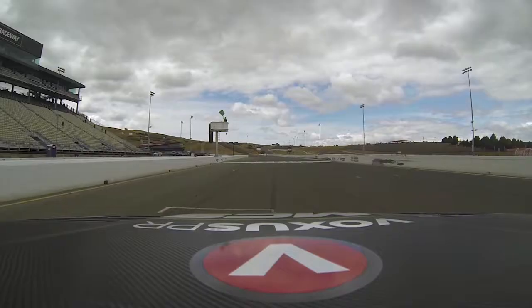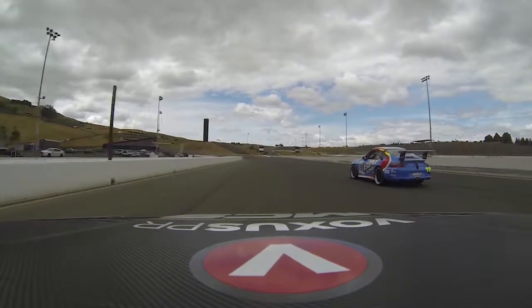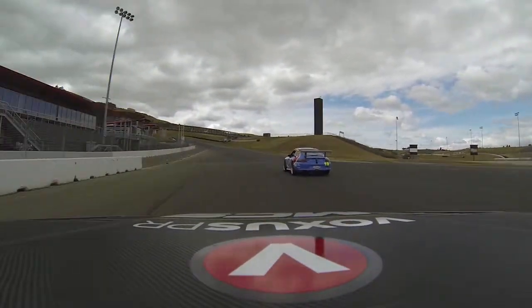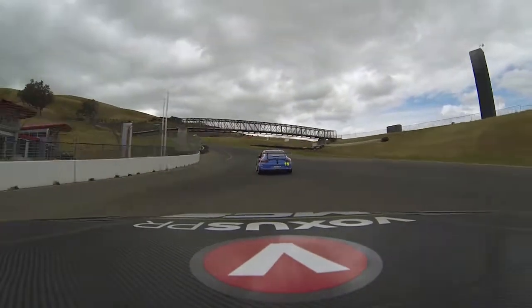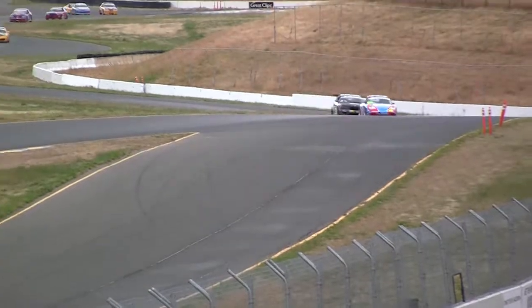So once again, the green flag dropped. And once again, you saw that the Porsche accelerates harder off the line than a BMW. This is why they have the engine in the wrong place. It gives you great starts.